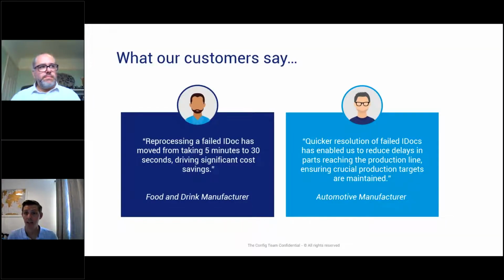With that in mind, we have a number of live customers already with IDoc Management Console, and they're getting these benefits. Take an example of a food and drinks manufacturer. One of the key benefits they saw was reprocessing of IDocs going from 5 minutes to 30 seconds, and the cost savings associated with that. For an automotive manufacturer, it was around quick resolution to avoid production line downtime, maintaining uptime and avoiding the operational impact.